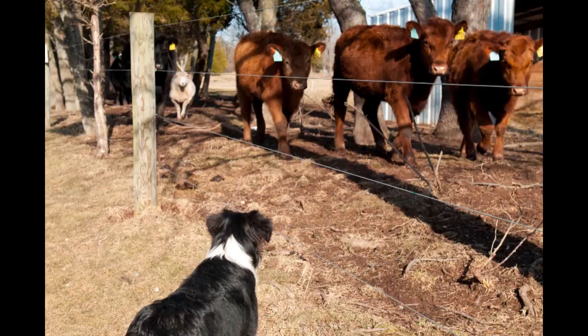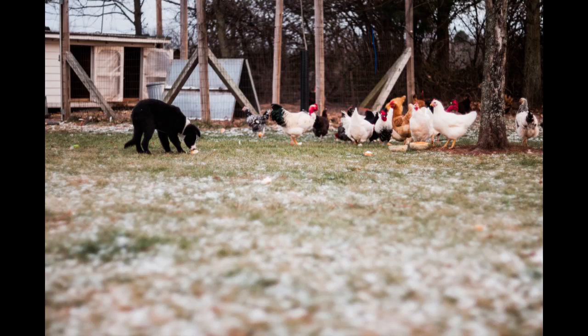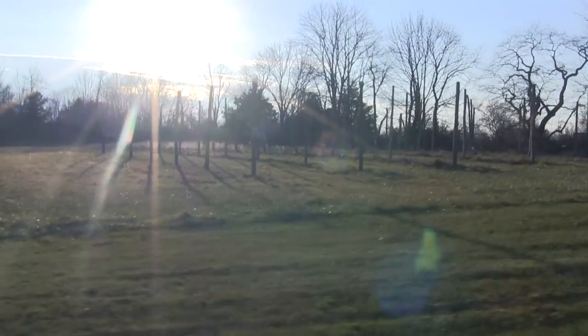We grow hay. We have Angus steer that we feed the hay to. And we also have some vegetables that we grow just for ourselves. And we have chickens and some hops as well.